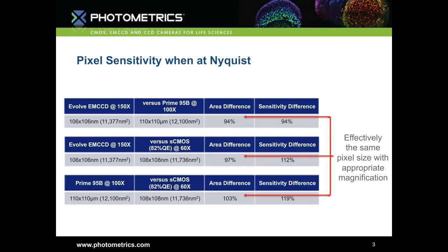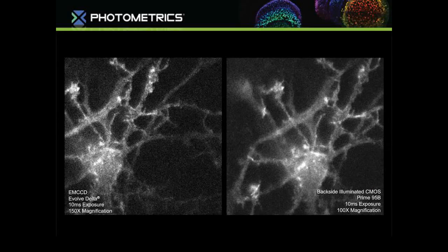And so they have a very small effect in your overall sensitivity. And what you find is that the quantum efficiency, the actual efficiency of the pixel, regardless of the pixel area, is having a significantly larger impact on your sensitivity. To give you this comparison, when you compare the EMCCD camera at 150x to the Prime 95B at 100x, now they're both at microsampling, they're maximizing their spatial resolution. You can see that the sensitivity between them is effectively the same.